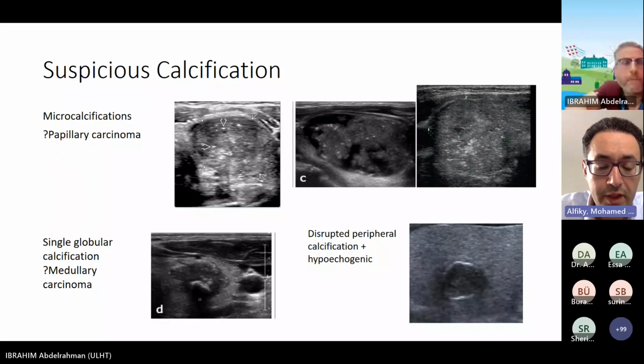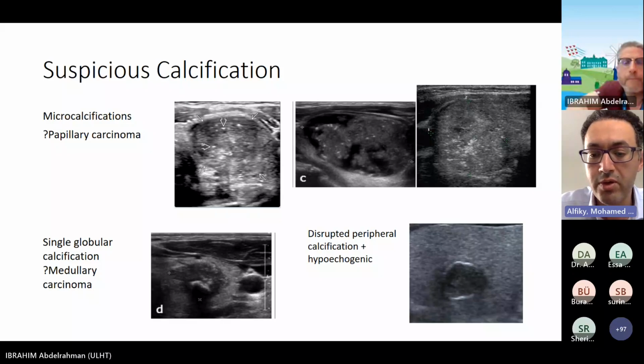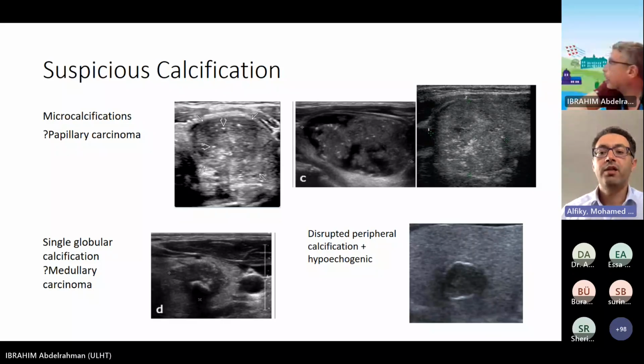Then you see on the lower left-hand side, there is a globular calcification, which is a sign of possible medullary carcinoma. And in the right corner of the screen, you can see some disrupted calcification, and you can see that the hypoechogenicity, or the darkness or the blackness, is extending outside the nodule into the surrounding isoechoic tissue. Next, please.